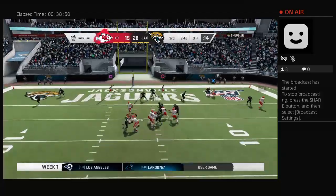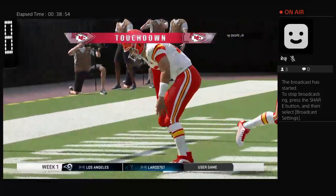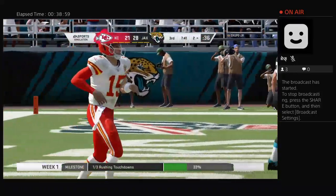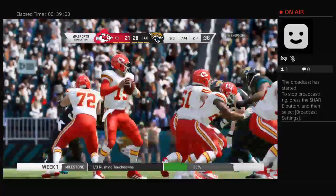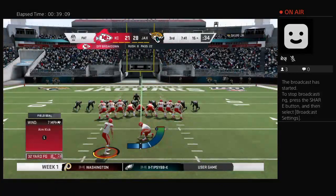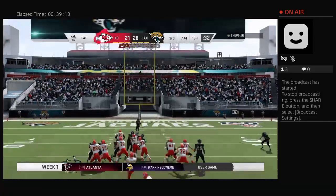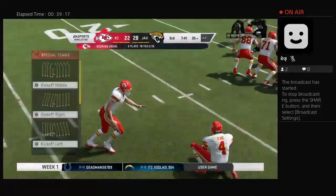Mahomes now to throw. Step, and he will score. Touchdown, Kansas City. Patrick Mahomes, already his second touchdown here in this opening weekend. And the Chiefs are able to get this back within a touchdown. Butker on for the PAT. And this time he gets it to go as it is up and good.